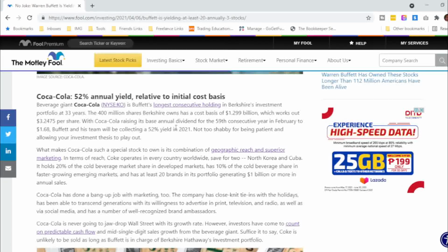Coca-Cola has raised its annual dividend for the 59th consecutive year. So that means 59 years ago, Coca-Cola made a decision to increase its dividends on a yearly basis. So for the 59th consecutive year, so this is older than me. This tradition has been older than me. They have increased their dividend now to $1.68.